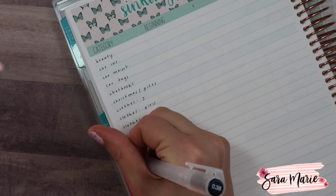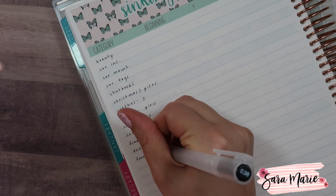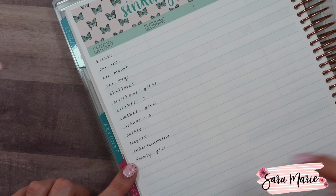Next is family pictures. So we do like to get family pictures taken every year, usually around the fall time. And we also take Macy's school pictures from here. Or if I were to print some pictures for our living room, I would take the money from here as well. So family pictures.